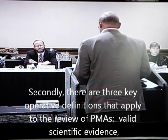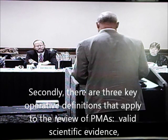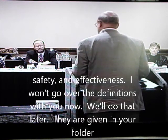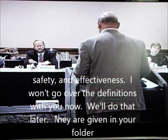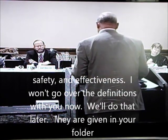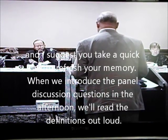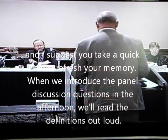Secondly, there are three key operative definitions that apply to the review of PMAs: valid scientific evidence, safety, and effectiveness. I won't go over the definitions with you now, we'll do that later. They are given in your folder, and I suggest you take a quick look to refresh your memory. When we introduce the panel discussion questions in the afternoon, we'll read the definitions out loud.